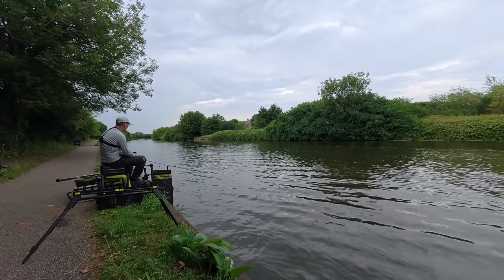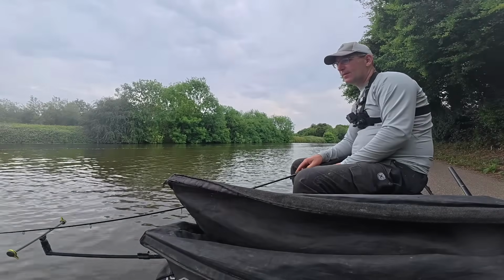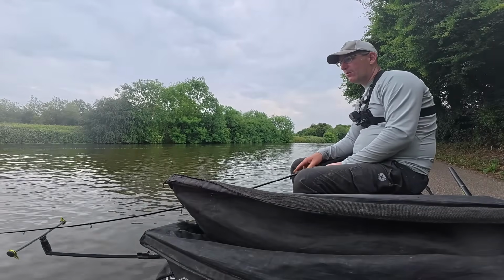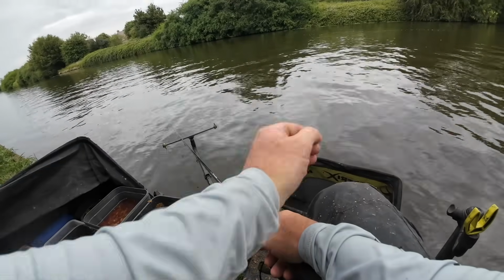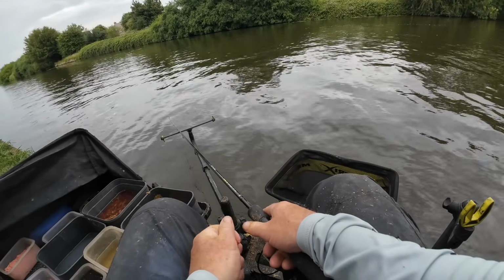A risky one, but we got away with it. I'm enjoying this. Lovely, isn't it? What's this burning you? About an hour and a quarter for me? Gloucester Canal? Yeah, the last bite just went. And I tried tightening up and it just... No, couldn't tighten up.